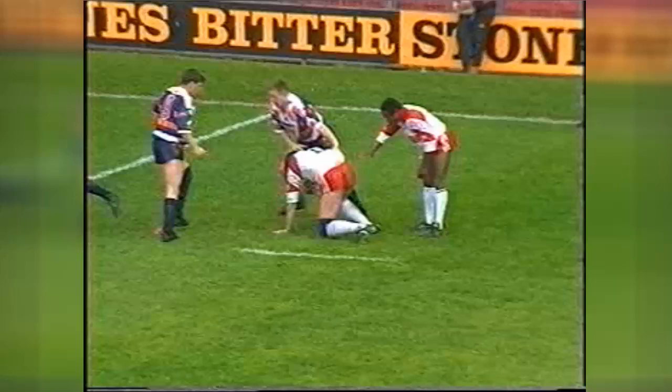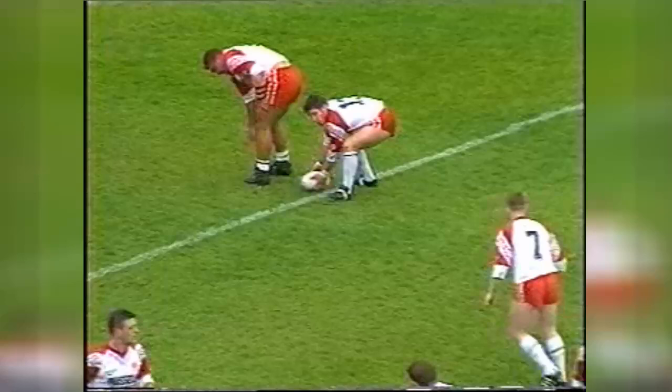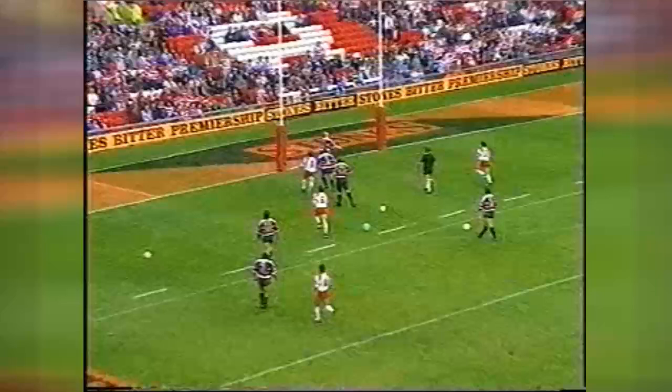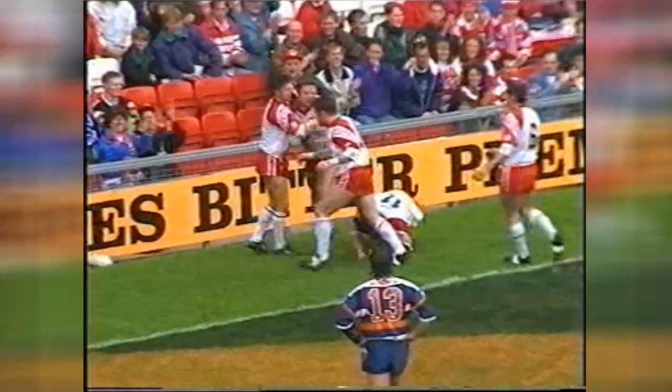and Featherstone still on the Workington 20-metre line, ball being lobbed across the line, going hard for the corner, are they going to drive over, and he's given it. Well, first try then to Workington. Featherstone right in the Workington line, and Workington has snuffed out.